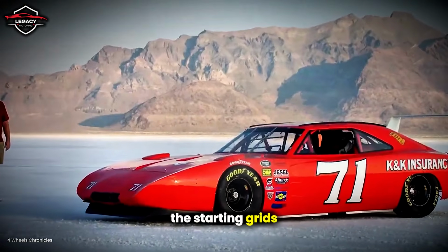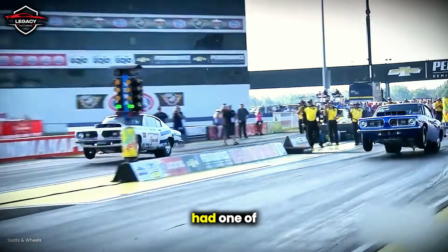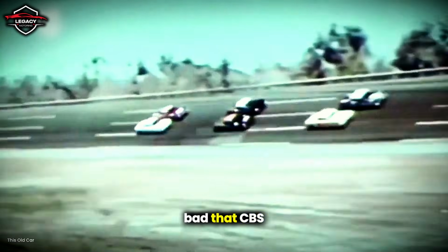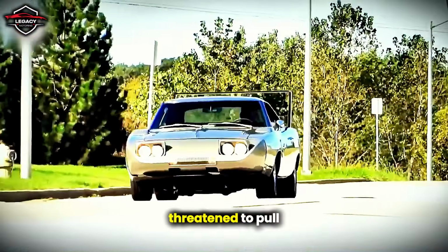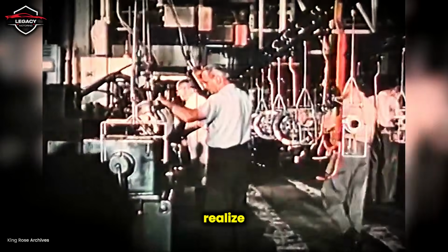The starting grids for the 1965 races looked incredibly sparse. The Daytona 500 that year had one of the smallest fields in its history, and the stands were visibly empty. It got so bad that CBS, which had recently signed a pioneering contract to broadcast the races nationally, threatened to pull the plug on their coverage.